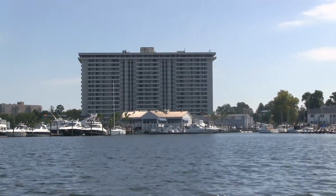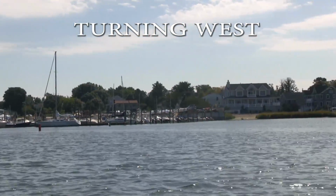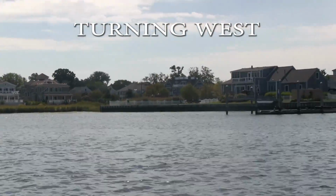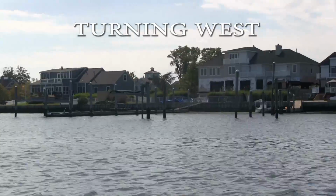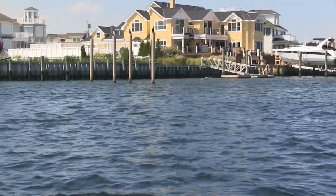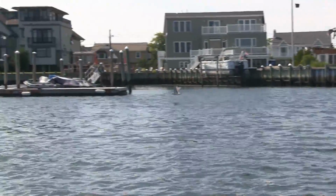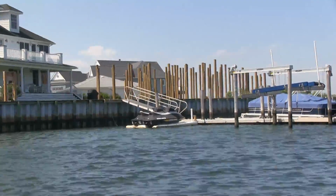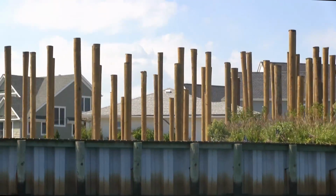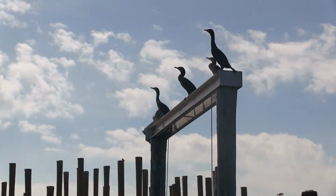And just like I explained, we're turning to head toward the larger part of the Shrewsbury. And when we get there, you'll see that it's almost like a large bay. As we make the turn, this is all Monmouth Beach now. And look at those pilings. Somebody's getting ready to build a new home on top of them. They might even see the Atlantic Ocean when they're finished. The proud birds of the Shrewsbury River.